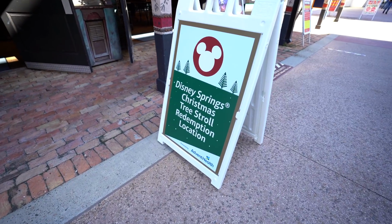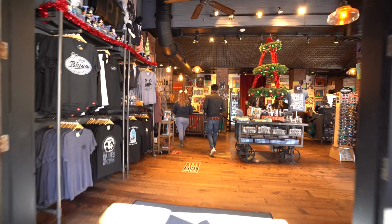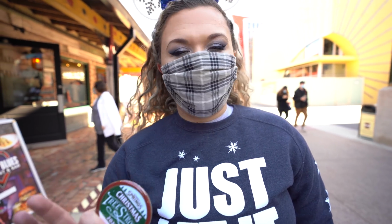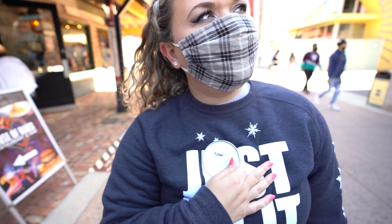I'm pretty sure you don't know how excited I am about this right now. You used to get buttons for everything, and they have not handed out buttons for anything like this whole year. I mean, obviously the parks were closed for a little while, but this is an exciting moment right now.